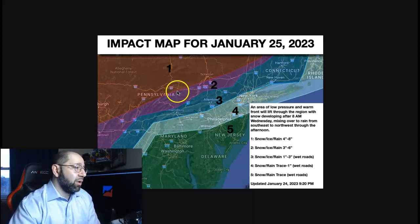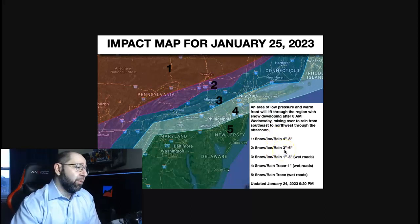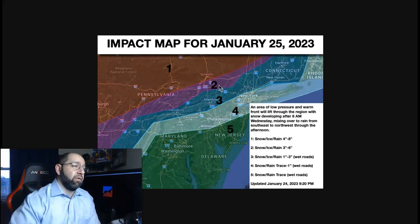Zone 2, this is where we have your longer period of steady snowfall, better chance of snow accumulation on roadways, even with treatment. Looking at 3 to 6 inches of snow. Again, this is going to be late this morning into the afternoon or early afternoon hours ahead of that transition over to rain. This is a heavy wet snow, like cement-like snow that is going to fall and then melt rapidly as the rain takes hold.